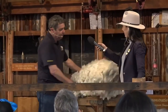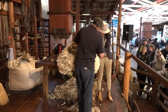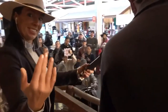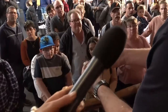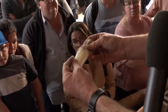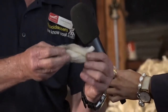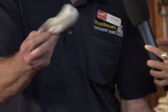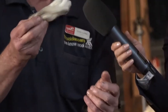So a couple of things that the classer looks for to make some sort of classing decision, if you like. They look at the length of the wool. What I've taken out of that fleece there is what we call combing length wool, and it's formed up from what we call a staple. So it's naturally how the fibres all clump together into that formation. Now I've got about three staples in my fingers there. Like I said, it's a combing length wool. It's over 50 millimetres long.